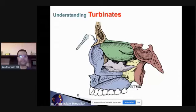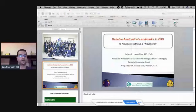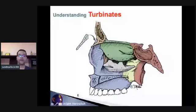And as we go inferiorly, the superior and the middle turbinate are actually separating from each other. Let me check if I can hide this. Hopefully I can. Okay. As you see, they are actually separated as we go inferiorly to form the superior and the middle turbinate, and sometimes as well the supreme turbinate.